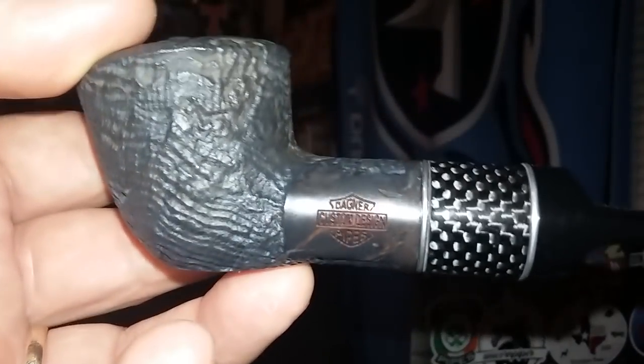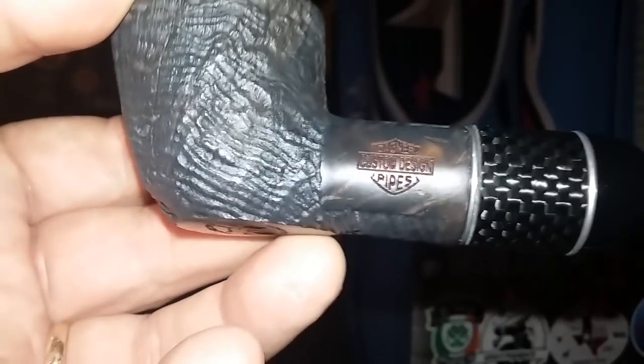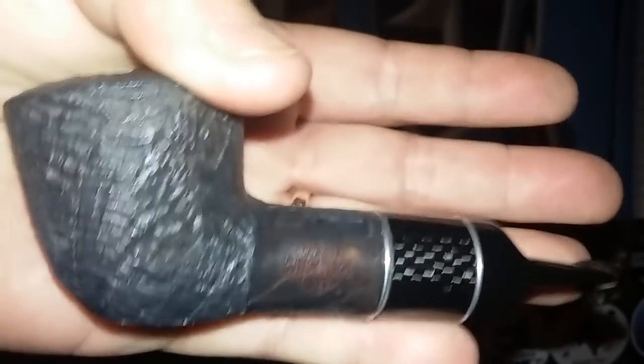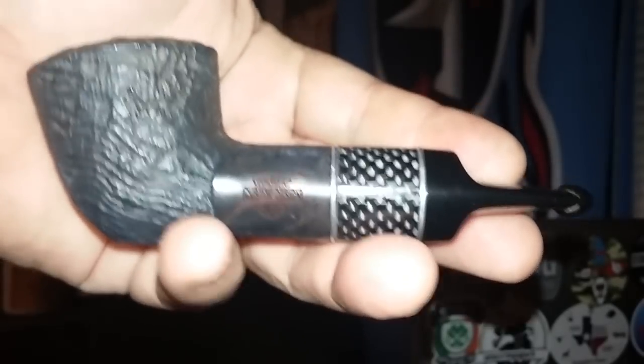Well, there was another Dagner that I already had. But yeah, really happy to get this one. This is a Dublin P6 reverse calabash.